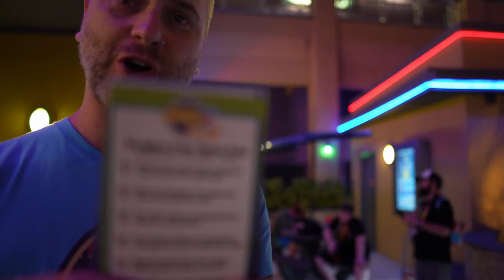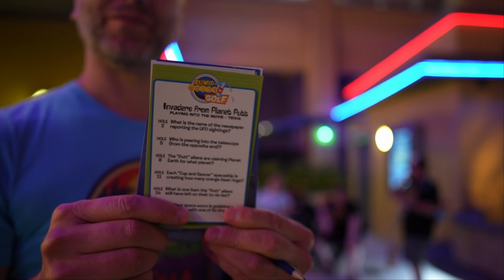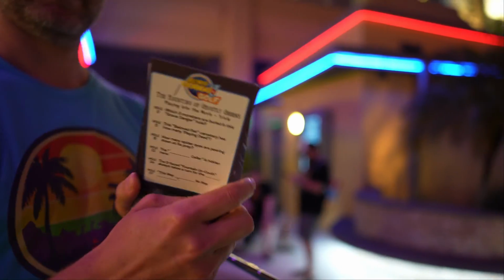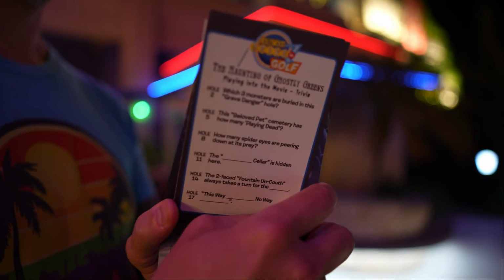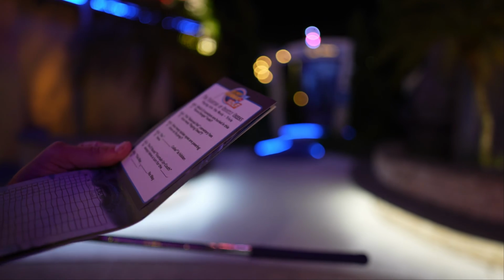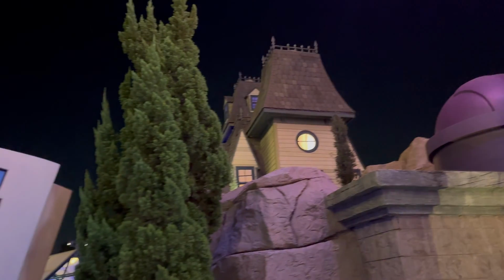So what are we doing? We are doing Hollywood Drive Golf. We got some trivia there. We're doing the double-oh feature. The trivia is on certain holes. It says hole 2, and then it asks us a question, and they said if you answer the trivia questions, you get a coupon when you're done. So it looks like we have to pay attention as we're going through them.